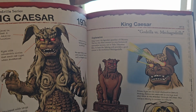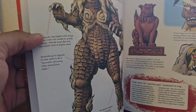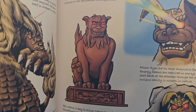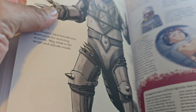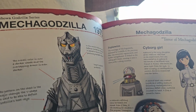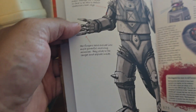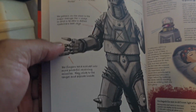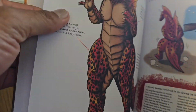King Caesar. Another one of my favorite kaijus, just because, I mean, how do you bring a myth to life? Ooh, they got boobies. Terror of Mechagodzilla. I don't remember them having that. Cyborg girl. Honestly, I don't remember there being a girl.